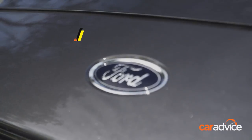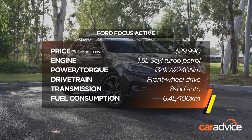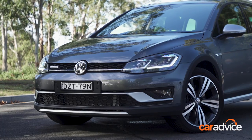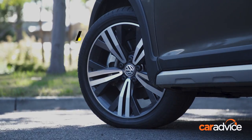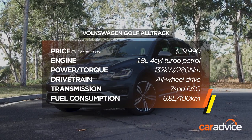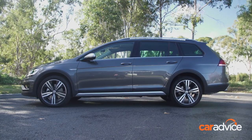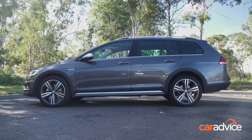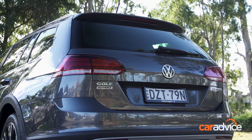At $29,990, it's the most affordable of our crossover bunch, though our fully optioned version here is closer to the mid-30s mark. Unlike the Focus, our Volkswagen Golf Alltrack is unashamedly a wagon. While the range starts at around $35,000, our sharp-looking top-spec premium version of the all-wheel drive German clocks in at a tenner under $40,000, making it the priciest on show. With this big rear overhang, the Golf stretches its length almost a segment larger than its rivals, so we're keen to see if the extra size translates into added accommodation on the inside.